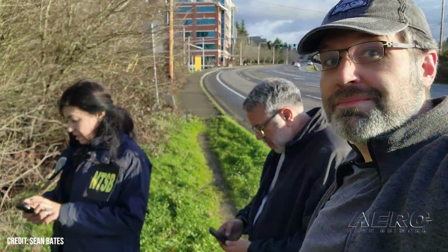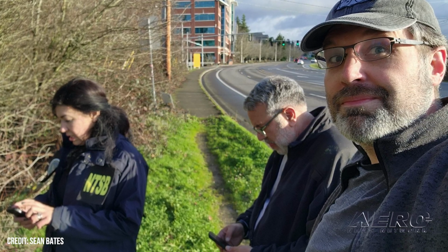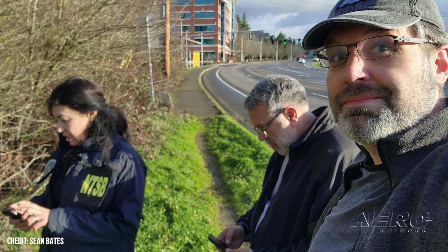The phone was found by a party searching for the missing door and associated paneling, who also mentioned it was the second such cell phone the NTSB had recovered.